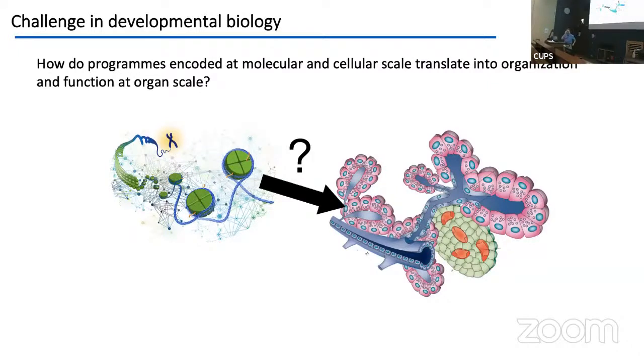Developmental biology is really encapsulated by this. Programs are encoded as genes, and individual cells of the same genome are linked to what's happening at that molecular scale. How can we link that to the emergence of organ shape and function, such as in the pancreas? We know the emergence of this complex tissue involves collective cell movements and cell specification. So how can we bridge between the molecular and cellular scale and the macroscopic scale?